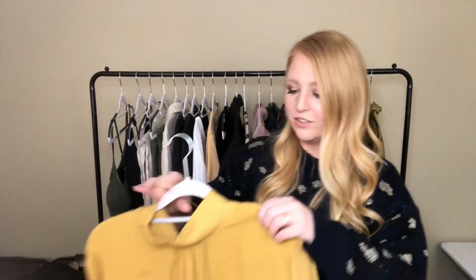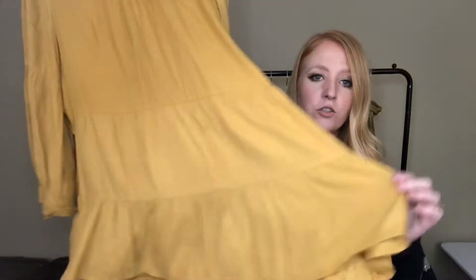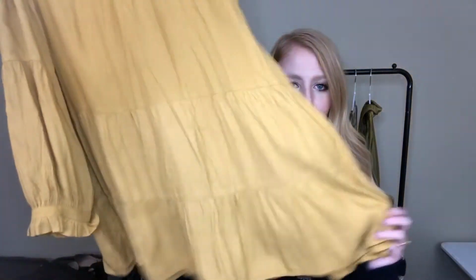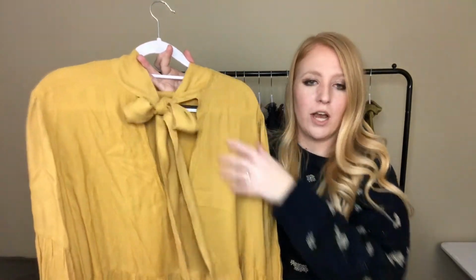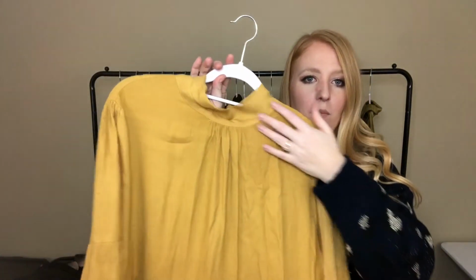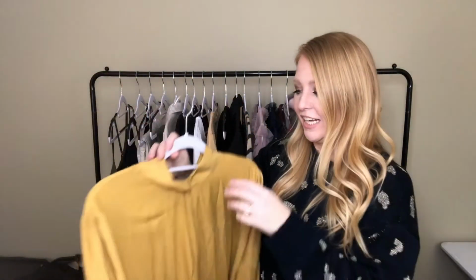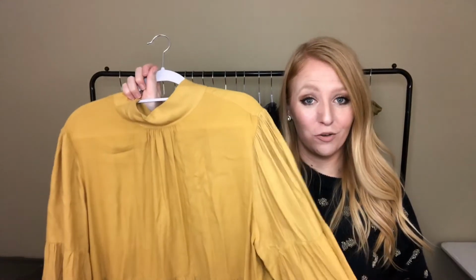All right, next we have this mustard colored sort of tiered tunic top. I thought it might be a dress at first. I guess it could be. You could wear bike shorts underneath and just make it like a super cute flowy dress. It has this really cute keyhole in the back and this bow tie here, and a front mock neck. The exciting part about this is that it is made by Anthropologie. The second good thing about this is it retails for $150.